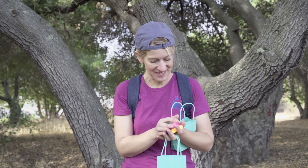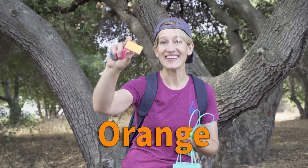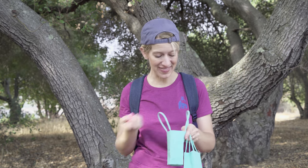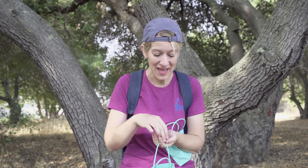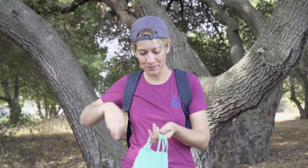Okay, so we have two bags. One, two, and this bag has modeling clay in it. That'll be fun. We have blue, orange, purple, and green. I'm excited to play with the modeling clay. You can make so many cool things with it. Yeah. And then this bag, it's full of gumballs. I love gumballs. The pink ones are my favorite. Oh, so tasty. Okay, well, let's put these in the backpack as well.